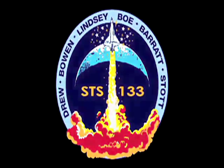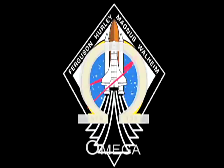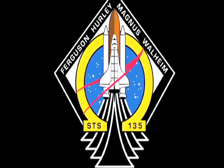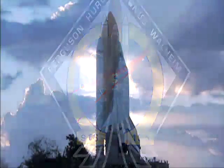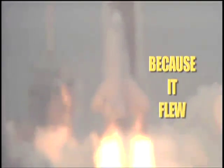They were really beautiful. Omega, the last letter in the Greek alphabet, was added to the STS-135 mission patch because this mission was the last flight of the space shuttle program. On this patch, the shuttle is centered over parts of the NASA logo to show how the shuttle has been at the heart of NASA for the last 30 years. And to honor the entire NASA and contractor team that made possible all of the incredible accomplishments of the space shuttle, just because it flew.